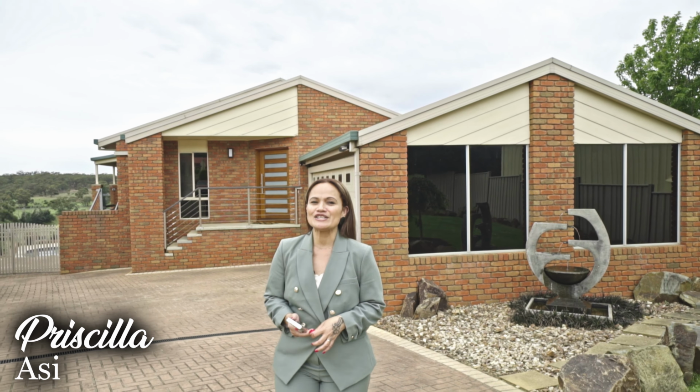As we step inside, you'll immediately notice the spacious and welcoming atmosphere. Inside, you'll find 4 generous sized bedrooms with the master bedroom boasting an ensuite and walk-in robe. There is also a study room that could be utilized as a 5th bedroom if desired.